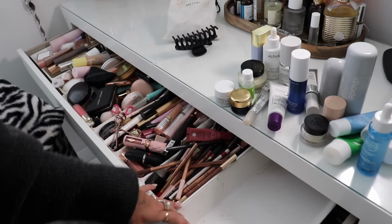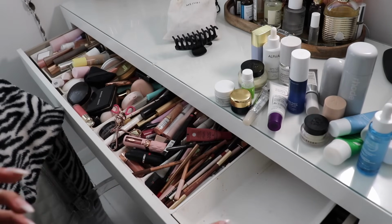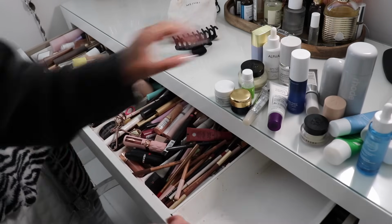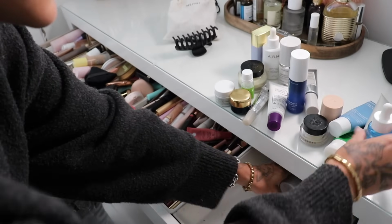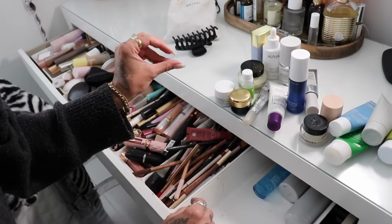Also, every time I used to do this I used to take these out, clean them. I've learned there's no point in doing that because they just end up like this again, so I'm going to save my time and I'm just going to put everything back in. Rhode glazing milk. I'm going to put all my serums at the back, things that I don't use so much, but my retinol.